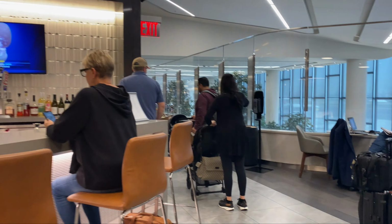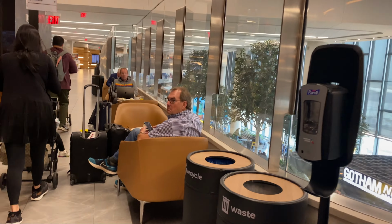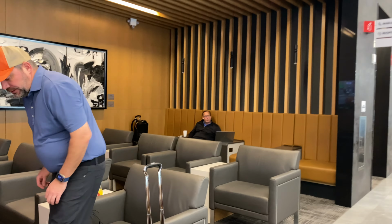So you see one of the bars here. So as you walk through there, it's kind of a bridge that goes all the way over to the other side, and you'll see just how big the lounge is here.